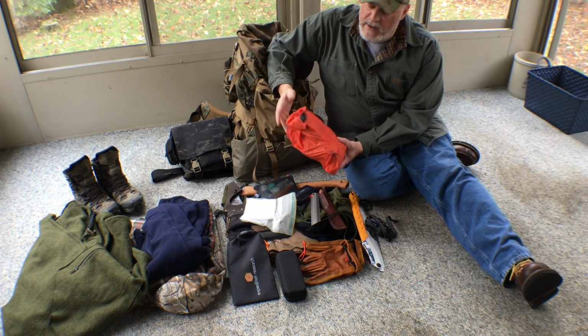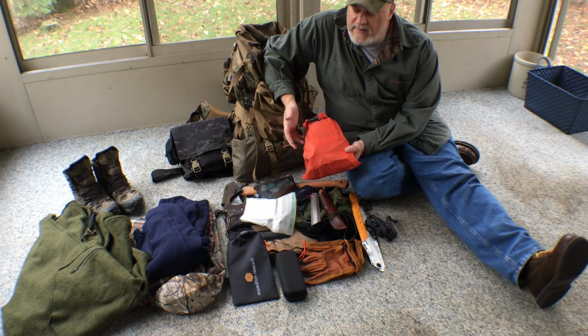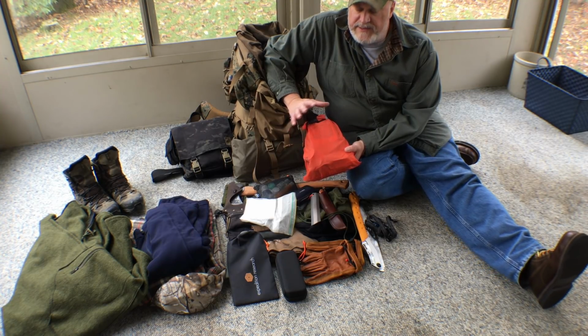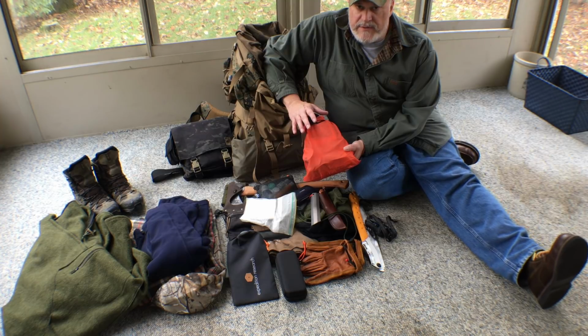Food bag. Now, I'm not really going to go into food. Food is such a personal thing. It's a personal item. Everybody has different tastes and different dietary restrictions or needs, and I usually bring some dehydrated stuff, a variety of snacks, but I also supplement that with fresh meat and eggs, and those things can be brought in frozen and kept in your bag for a day.